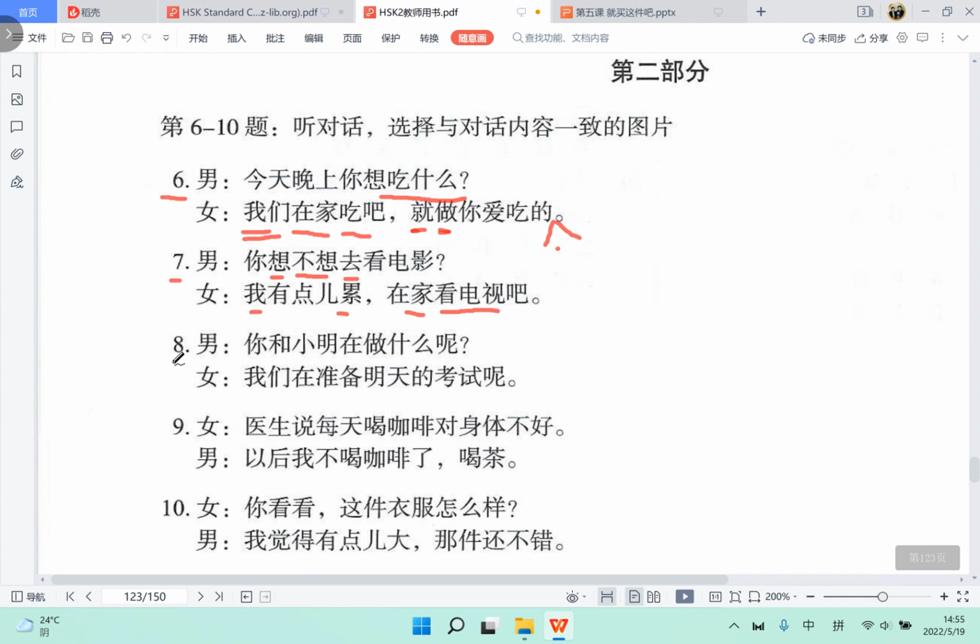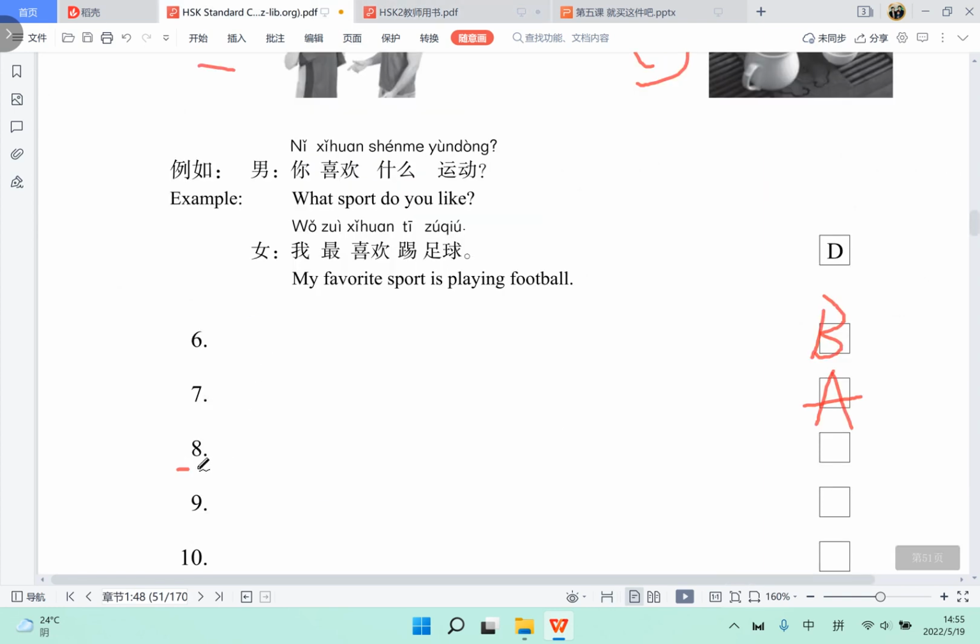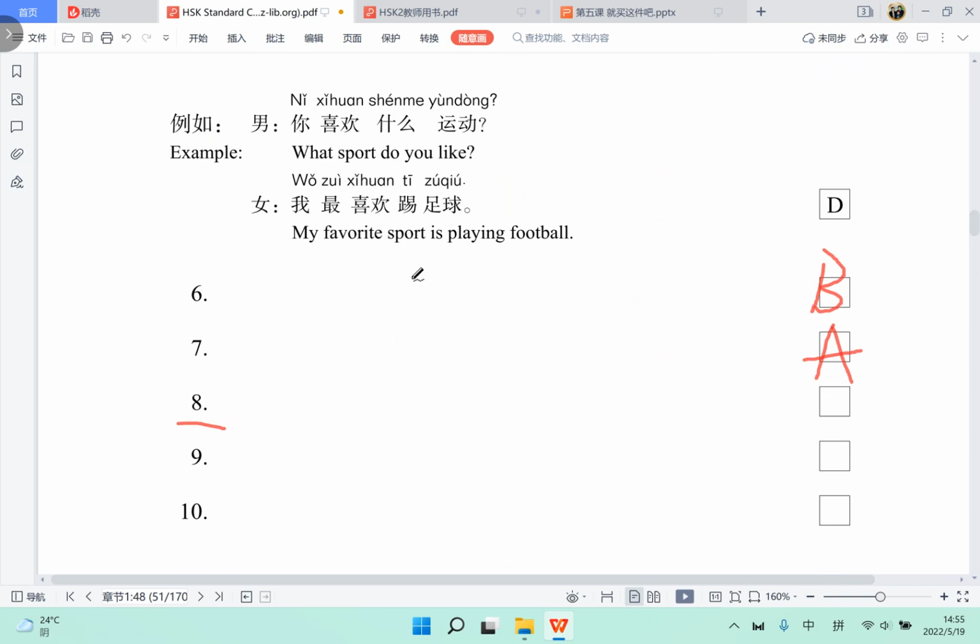And 第8个，你和小明在做什么呢? So you and 小明, 小 junior, right? That's younger. 明 that's giving name, so junior 明. 在做什么呢? What are you two doing? 我们在准备明天的考试呢. So tomorrow's examination. We are preparing for tomorrow's examination. So 考试 that's must for 学生, right? For student. So number 8, 第8个我们选 C, right? C.